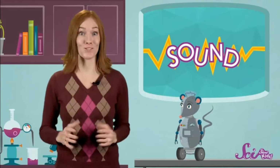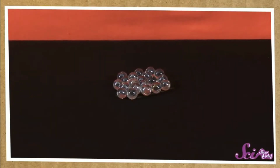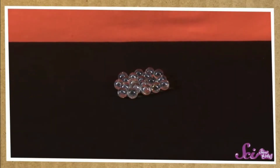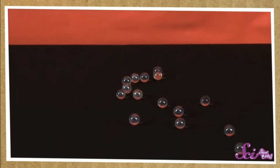We can use marbles to demonstrate the teeny tiny particles that make up the air. Let's see how. If we put a few marbles together so they're touching, then roll another marble so that it crashes into them, the group of marbles will move. That's kind of what happens with sound.